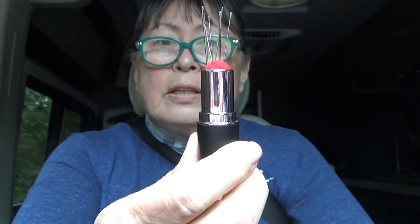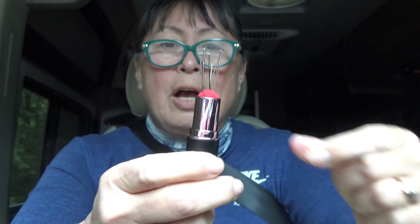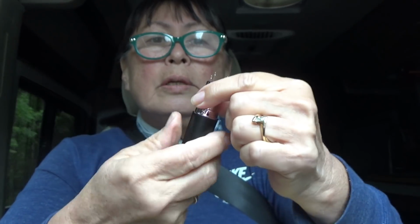when myself and the girlfriends went to Minnesota to hang out with Stacy West at Buttermilk Basin for her Woolstock event. She gave all of us one of these lipstick holders that when you twist it up, there's all your needles on a little pin cushion at the top. Isn't that cute? That's the niftiest little thing.